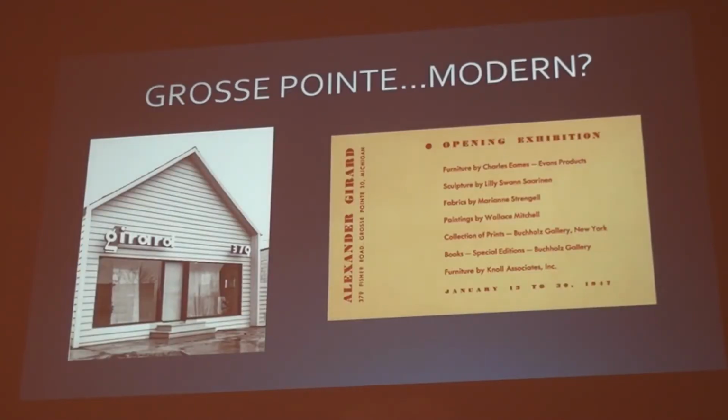Of course, during the time that he was doing all of this, he was living in Grosse Pointe, which you would think, Grosse Pointe, modern? I mean, that just doesn't make sense. This building is no longer in existence, but this was right across from Grosse Pointe South High School. It used to be an old hamburger stand, and I think Francoise was the name of the person. She moved, and so Girard bought it and revamped it, and this was his first studio.